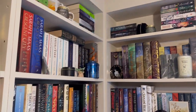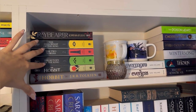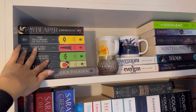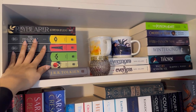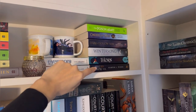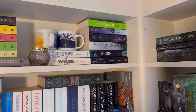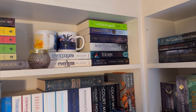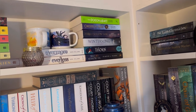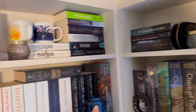And moving on to this big section over here. So I've already reorganized these books, but I've got obviously The Hobbit and the entire Lord of the Rings collection. I've not read any of these books, but they're just there for the aesthetics and I want to. I've read Brayberry, I loved it. Read all of these books here. They just don't have a place yet on my shelves because I've got so many other books taking their place instead, but I really like them. And once I've read the sequels and stuff, they'll be put on the main part of the shelf once I find space.